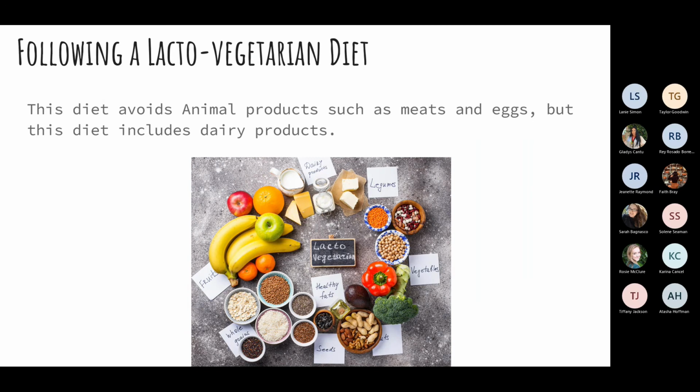Our vegan diet, however, will not include any sort of dairy products, just to kind of reinforce that topic.